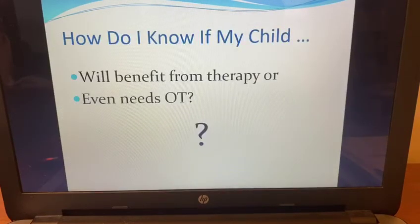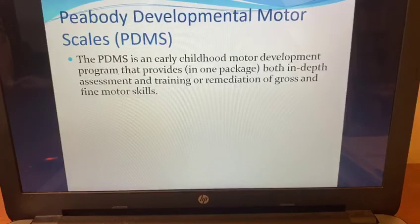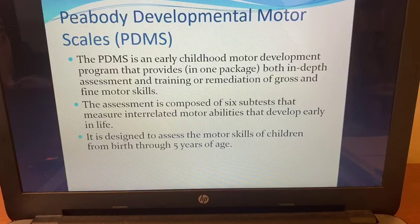So how do I know if my child will benefit from therapy or even needs OT? Well, the OT would first of all do an assessment. A typical evaluation they could use is called the Peabody Developmental Motor Scales. This is an early childhood motor development program that provides an assessment, training, or remediation of gross and fine motor skills. It's composed of 6 subtests that measure interrelated motor abilities that develop early in life. It is designed to assess the motor skills of children from birth through 5 years of age.